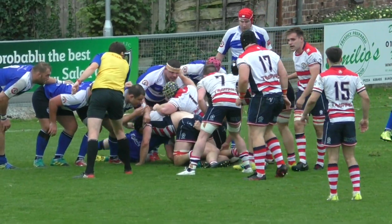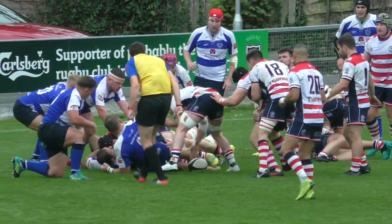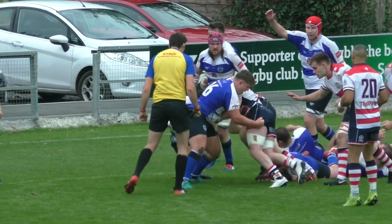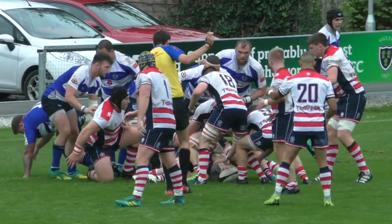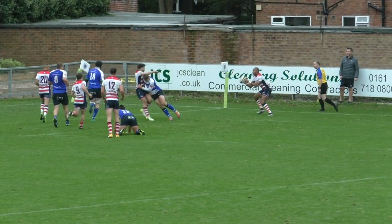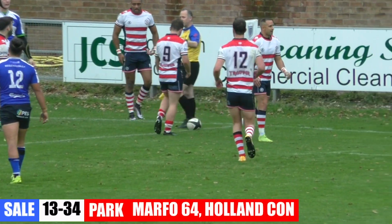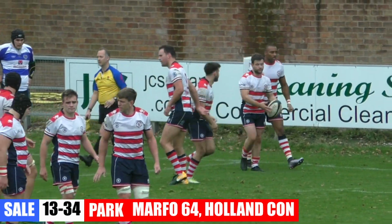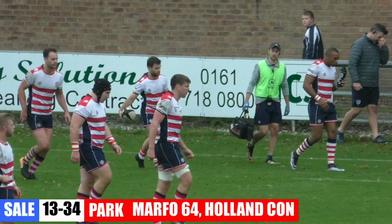You can see them fighting for it. Kyle Trainer just trying to haul the man away. Galander's there, smashing into Jared Williams. And Park continues to go, but this quickly comes out. Munro into Robinson, into Marfo on the right wing. And they've worked the space and they got the reward. And they secure their bonus points for try scoring.